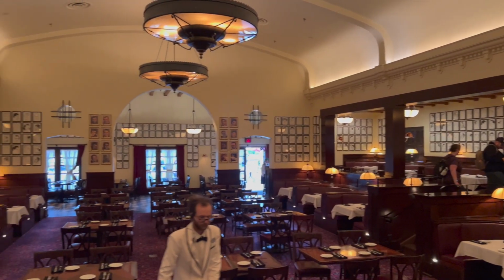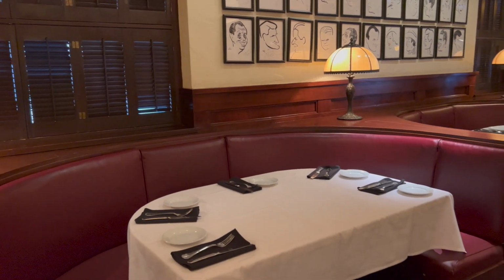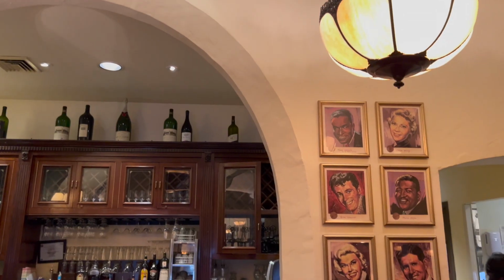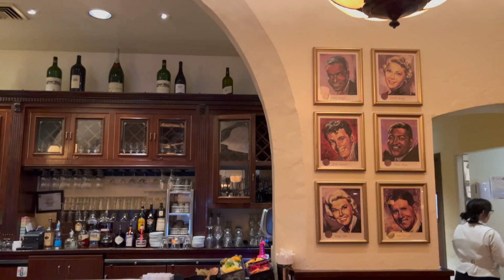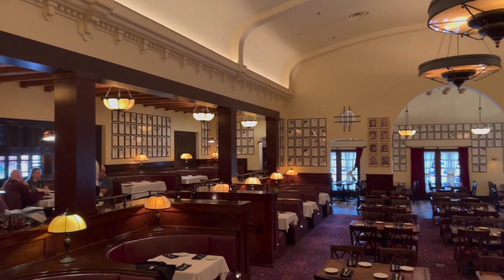It should be noted that the rounded booths are supposedly exact replicas of the original booths. Of course, the original Hollywood Brown Derby was home to dozens of Hollywood rumors and stories, including Clark Gable's proposal to Carole Lombard. That was in booth 5. A booth 5 does exist at our location.